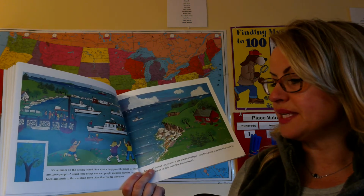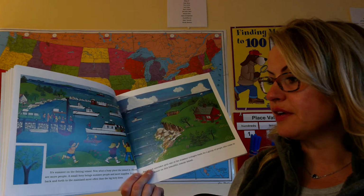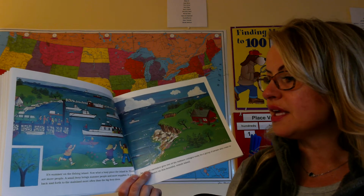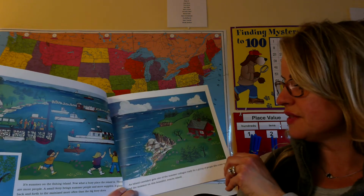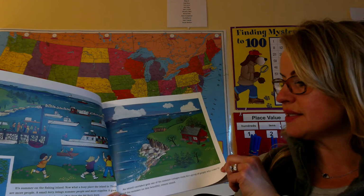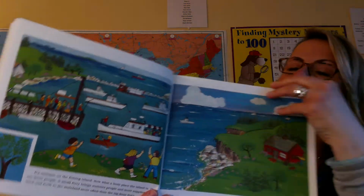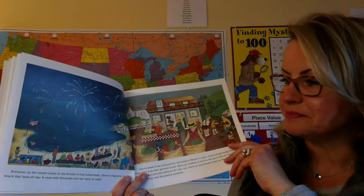Now, what a busy place the island is. There are more people. A small ferry brings summer people and more supplies. It goes back and forth to the mainland more often than the big ferry does. An island caretaker gets one of the summer cottages ready for a group of people who come to spend the summer on this beautiful, remote island. It does look really, really lovely. Makes me think of summer and looking forward to the summer.